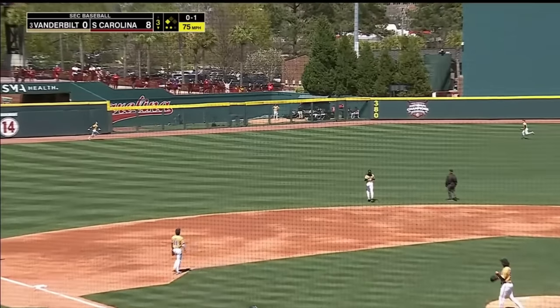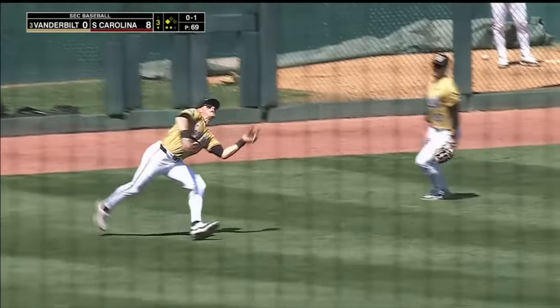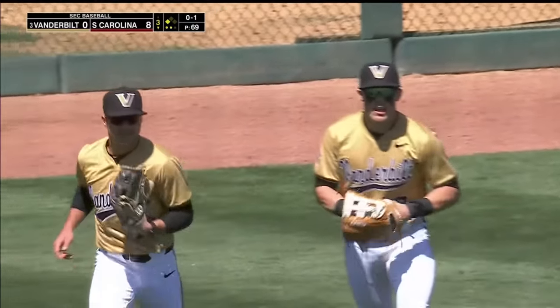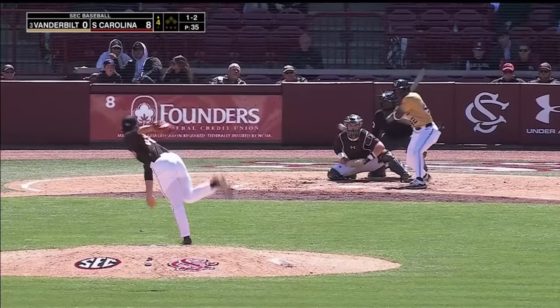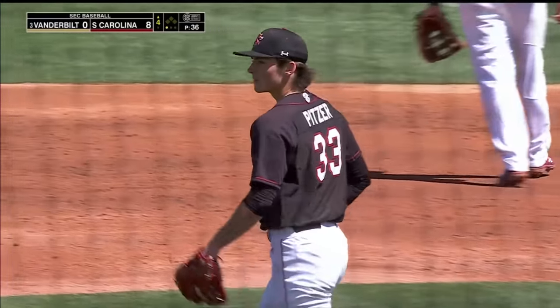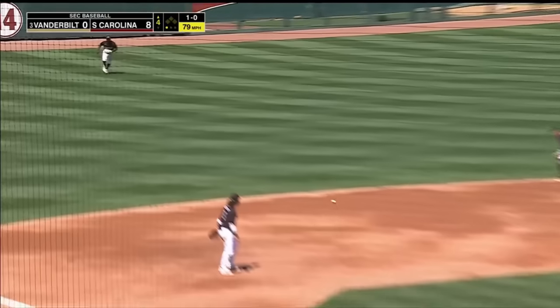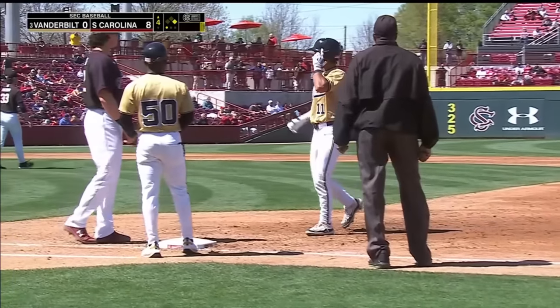High fly ball. Left field. Leneve, battling the sun, is able to come up with it. Strikes out Austin for the second time this afternoon. Earning another opportunity. He's pitching extremely well for South Carolina.